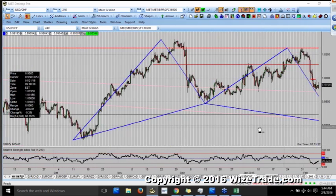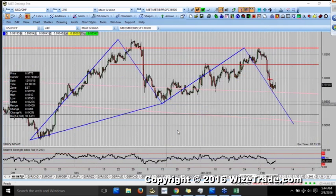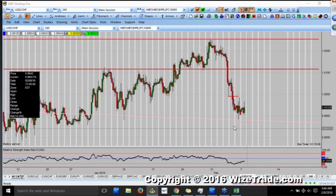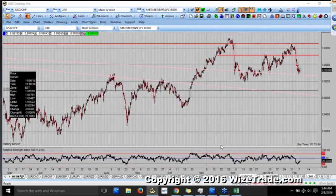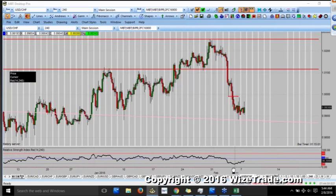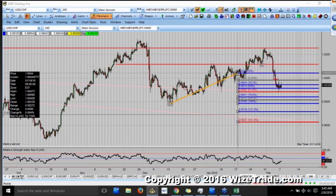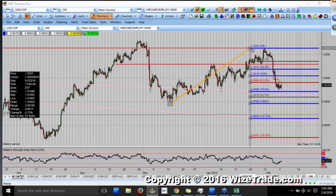But as far as the Swissy goes right now, let me delete this so you guys have on your radar what I'm thinking longer term with the Swissy. Near term, so like right now, let's double check something here. This should be a 786 that we're stopped on. It is.